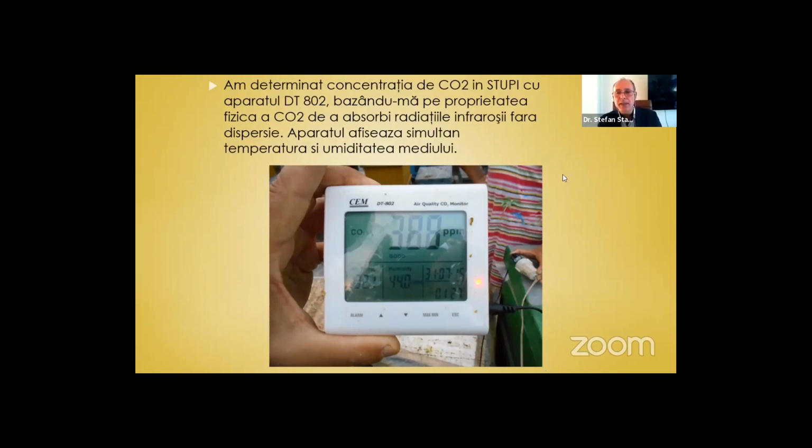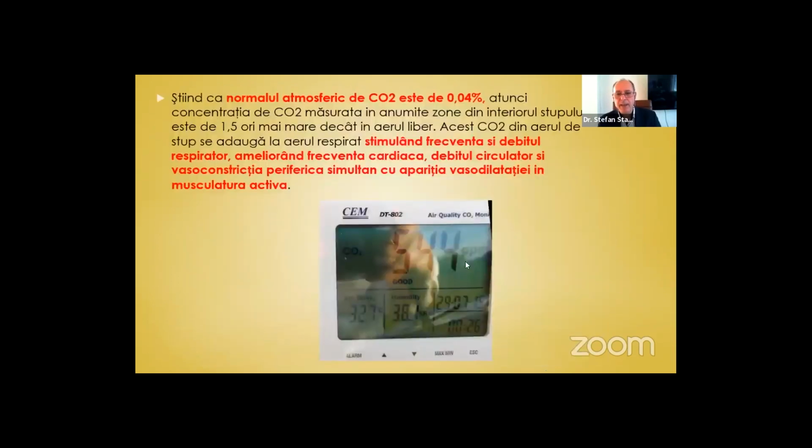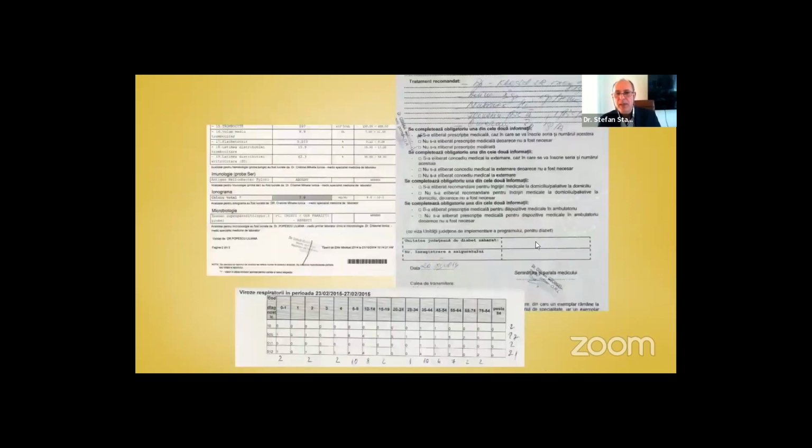When you inhale the beehive air, you inhale air with more carbon dioxide. And you see here the measurements: the concentration of carbon dioxide in the beehive air is larger than outside. And this helps bronchodilation, and thus it improves breathing, together with all the other substances from the beehive air.